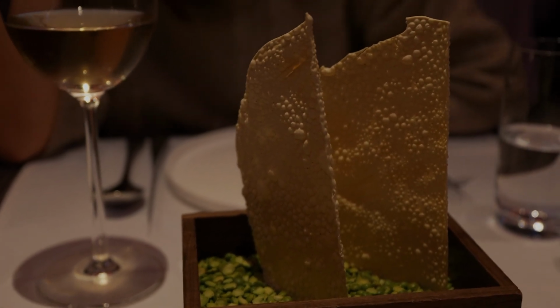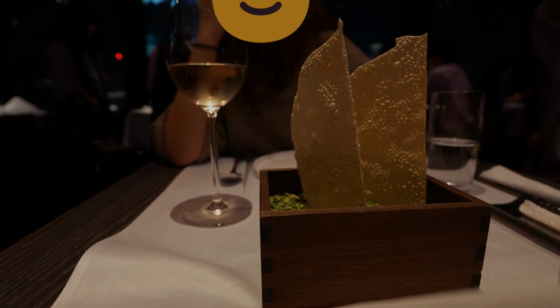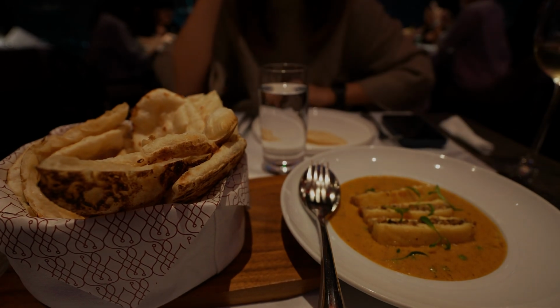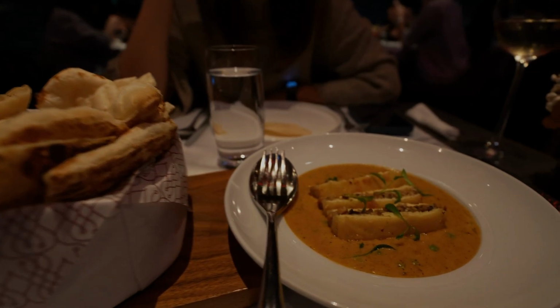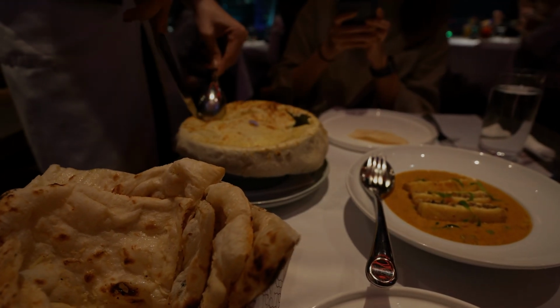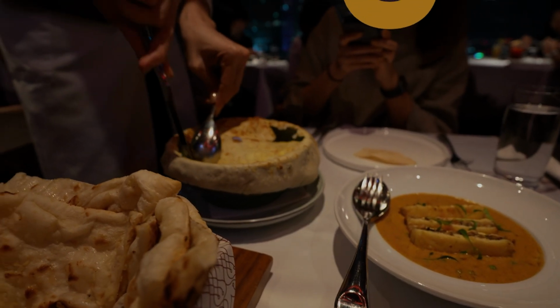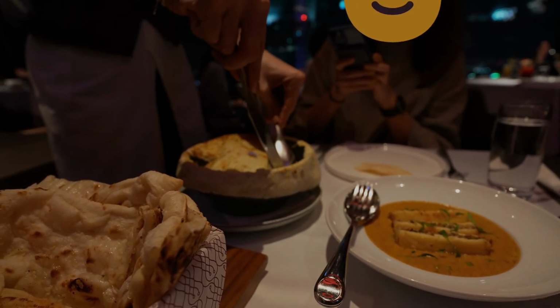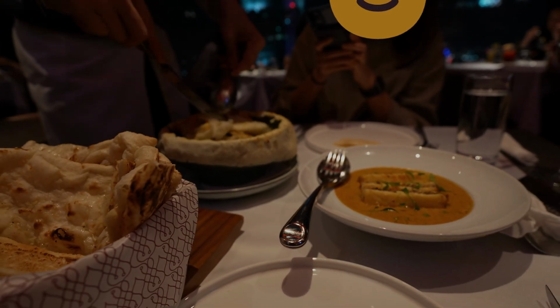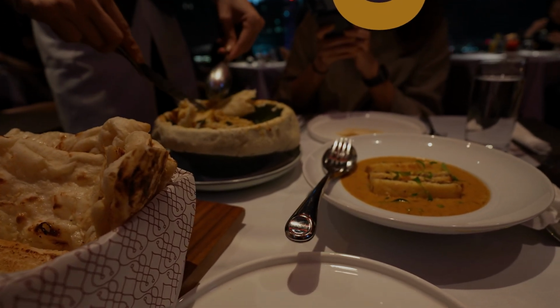So the restaurant is called Saffron 46, and as the name implies, it's on the 46th floor of a building that has the view of Taipei 101. I've kind of made it a theme to get Indian food on my birthday. I often get it in Singapore. It's one of my favorite types of cuisine, and this restaurant was pretty good. I had some naan as well as some curry with a chicken biryani.